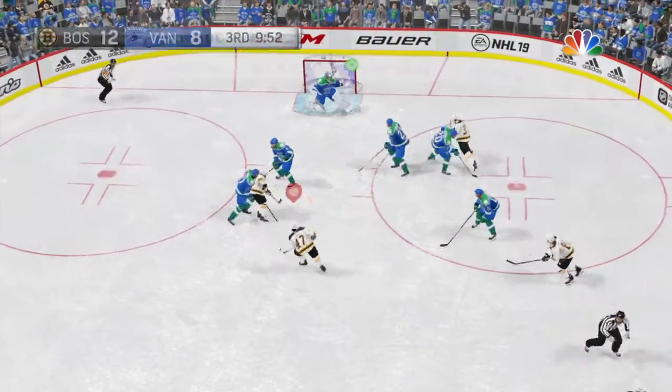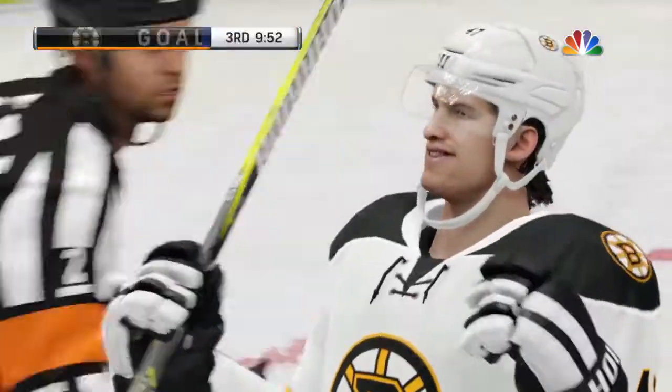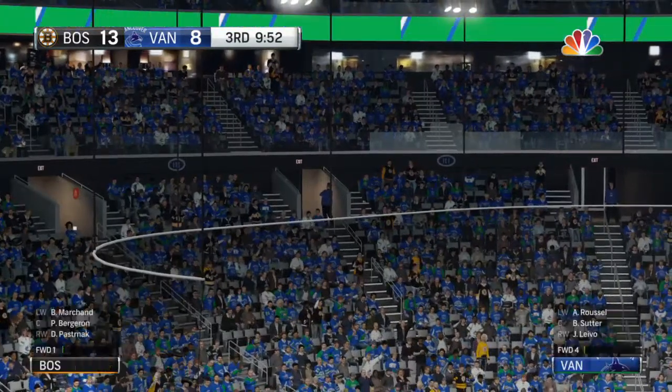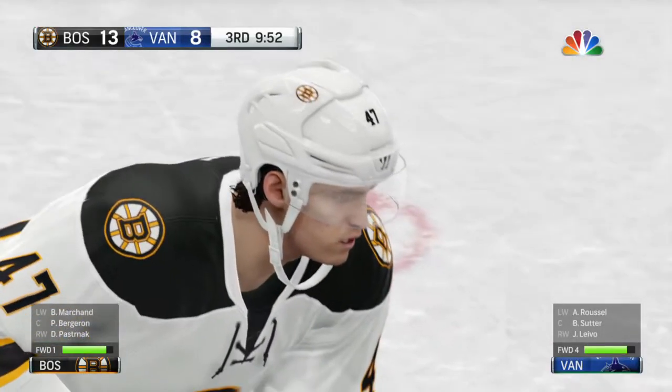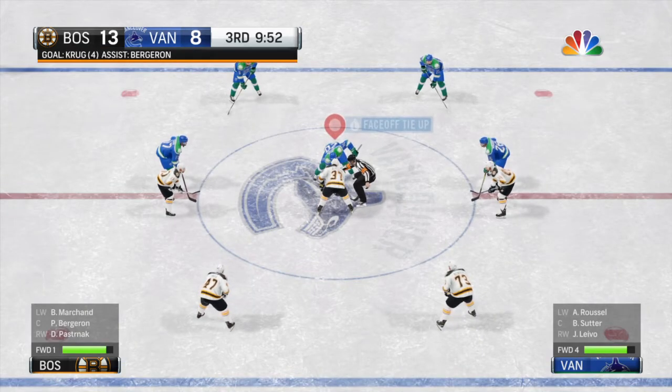Another face-off win. Just he scores! There are nights, and then there's tonight. Forever, he's going to remember this one. Boston's goal has built an even bigger lead. We're in the third period. For the opposition, at least that is fortunate.